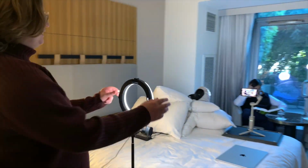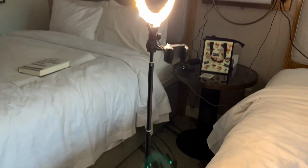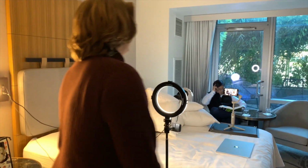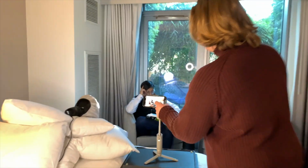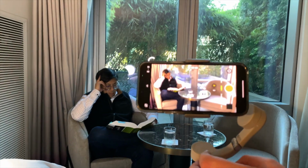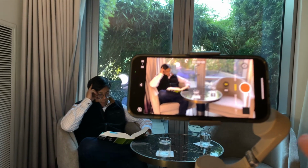When filming in a hotel room, it can be nice to bring a light or two with you, because sometimes the hotel room lights are very yellow and don't look the best on video. Alternatively, you could film facing a window and let the window be your natural light source. That works too. You don't need anything super bulky. If you do plan on bringing lights, a cheap ring light is totally fine.